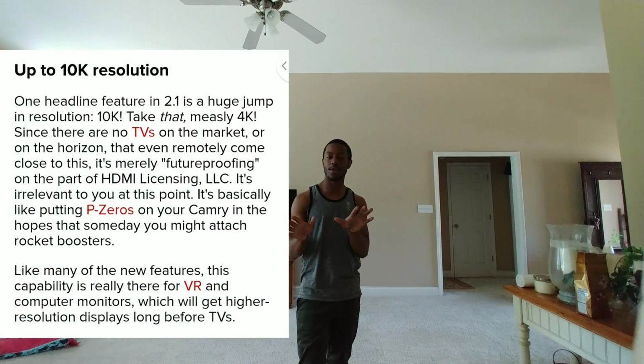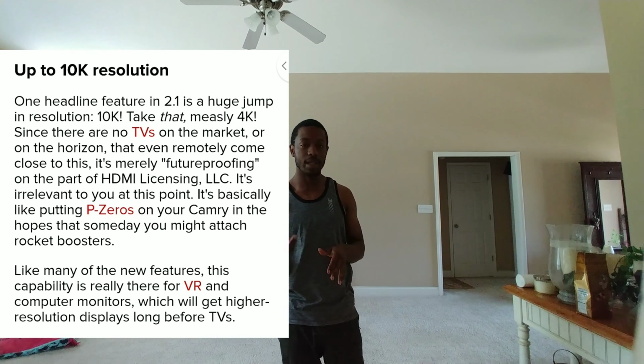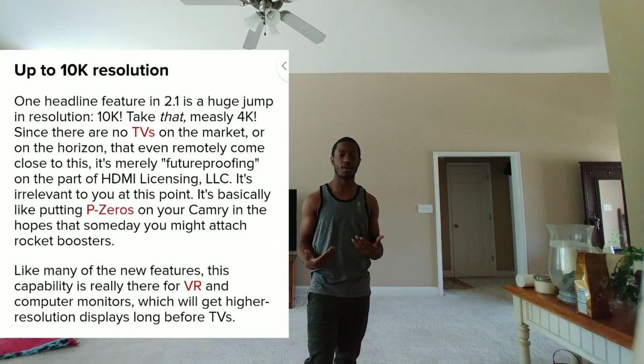HDMI 2.1 is more of a bigger upgrade than HLG will be. What you get with HDMI 2.1 is up to 10K resolution. Now, before I go and talk about this new HDMI cable, let's talk about whether you need it or not. Right now, there's not anything going on with it.